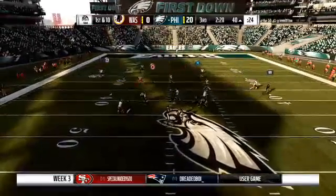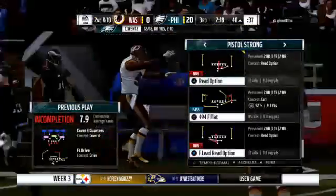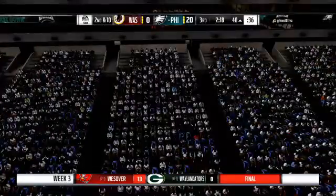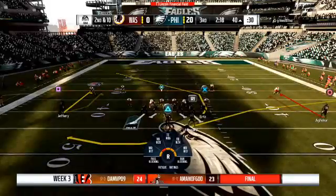Throwing on first is Wentz. And the tip there altered the ball flight, and it falls incomplete. It'll be 2nd down. And that's one he's got to be happy to have back. There wasn't a hole open in the zone. You'd have to think on early downs like that 1st down there, need to be a little bit more careful. Yeah, fortunately for him, got a couple more downs to play with.